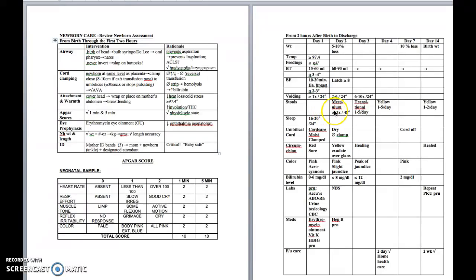Stools usually go from meconium, that sticky, tarry, pasty looking stool, which is digested amniotic fluid, to transitional stools, which you hear about and can teach to parents, to yellow stools usually from the 4th day on. If the mom asks you about breastfed stools, I tell students to tell the moms it looks like small curd cottage cheese mixed up with some mustard. So yellow, small curd cottage cheese. And that's normal. Sleep is a lot. Babies sleep 16 to 20 hours every 24 hours, or about 17 hours usually a day.